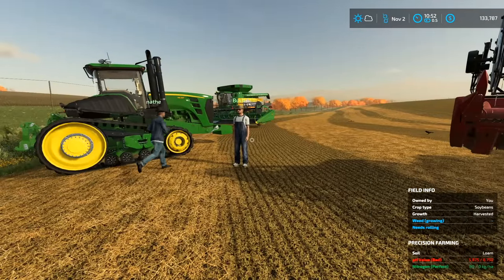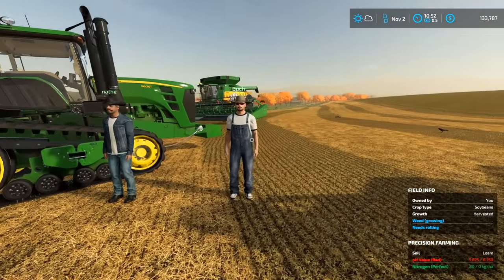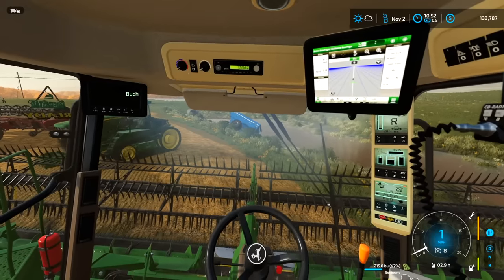Do we need a semi, or can you drive it here? I'll just drive it here. It'll take me a while. Funny, the brakes work pretty well on this thing.